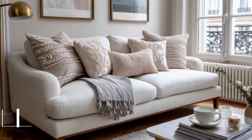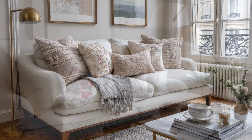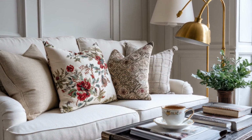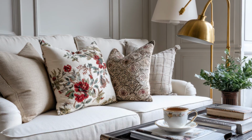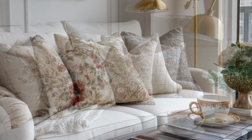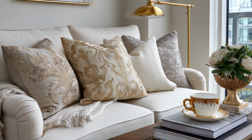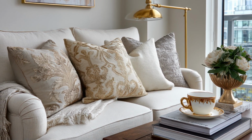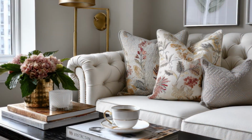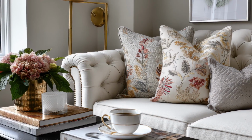The sofa becomes a statement piece when dressed in neutral tones like ivory, blush, or pale gray. Add layers of softness with textured throws and embroidered cushions inspired by classic French patterns. A gold or brass floor lamp casts a romantic evening glow. The nearby coffee table holds a stack of art books and a porcelain teacup, a quiet invitation to relax. Every element whispers gentle sophistication, turning a simple seating area into a cozy yet elegant retreat worthy of a Parisian salon.